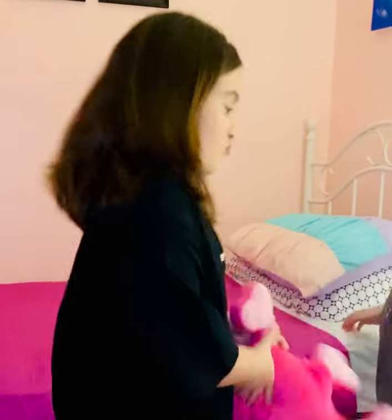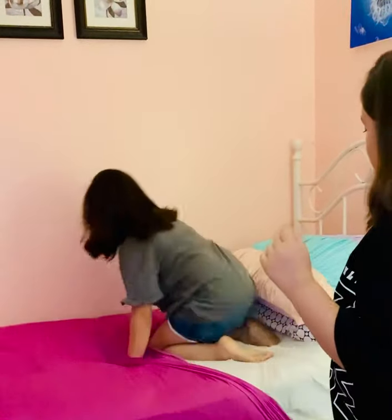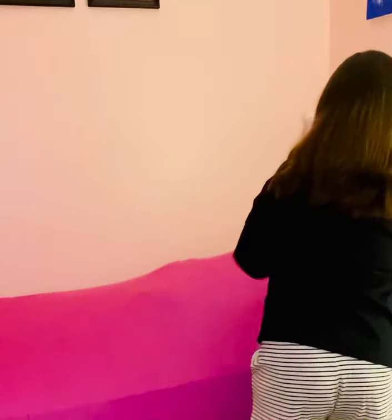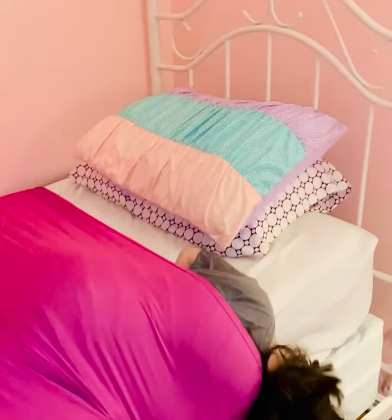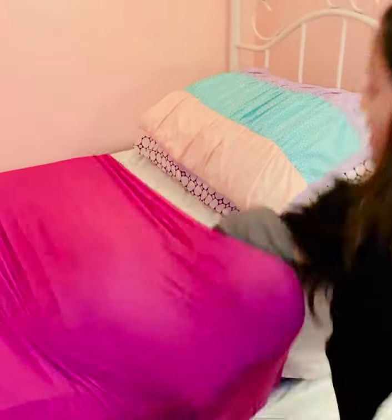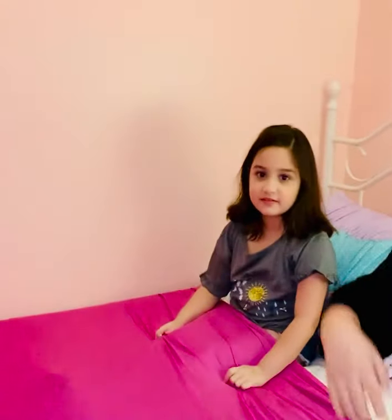We're gonna both try because we like doing it. Okay, I'm gonna get in first. Now that she already got in, I'm gonna try to fall. Look. It holds me. Since it stretches, it holds. It holds you down until when you get up, the blanket gets up too.